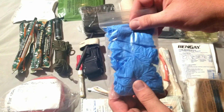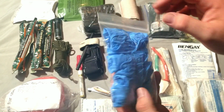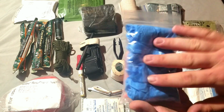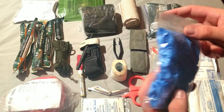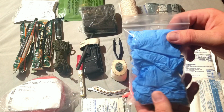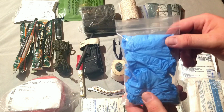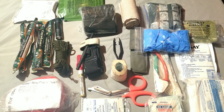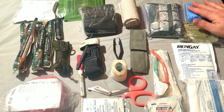So finishing up here, we have a pack of 4 of the medical gloves. That's 4 pairs of medical gloves. They're good to have to keep blood and stuff off of you when dealing with it. You want 4 different sets. That way you can double up if you need to, if you're dealing with shards of glass and stuff like that, or if you have multiple people helping you. Another good thing to have here. So start to fill up over here. I'm going to place these over here.